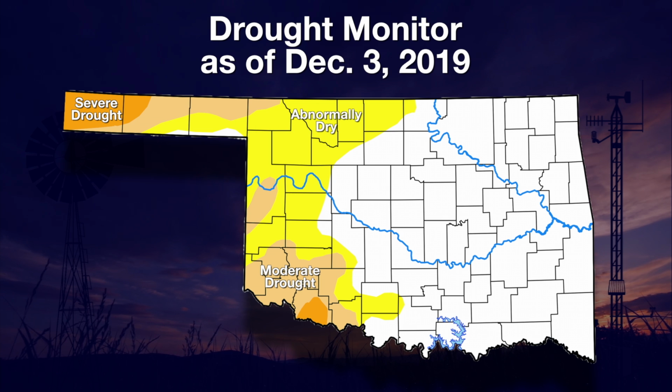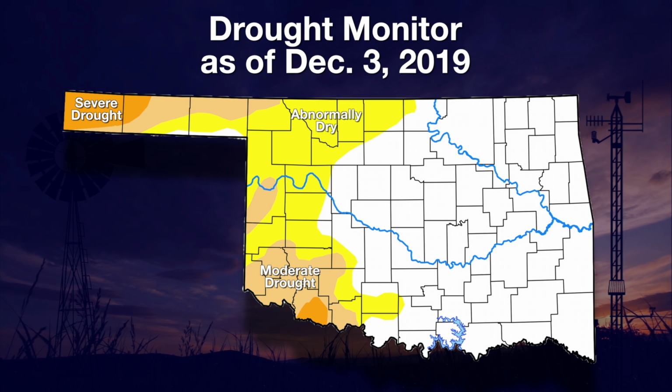And then the moderate to severe drought, which are the darker colors, from the western panhandle over into northern Harper County in the main body of the state. And then down far southwest Oklahoma, we see a little bit of severe drought surrounded by moderate drought. So those are areas we're going to have to keep watching because they continue to miss out on the rainfall.